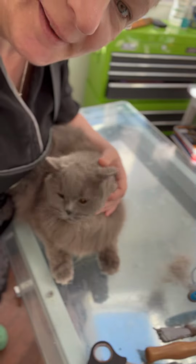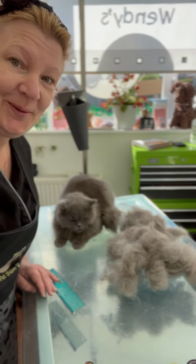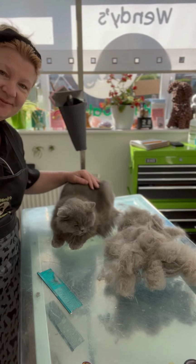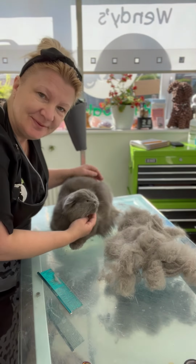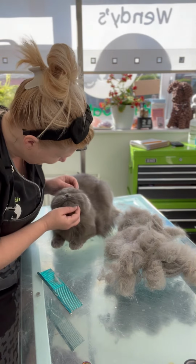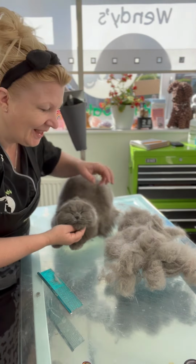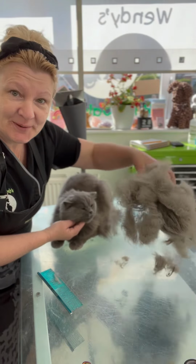I quite like it. So. There she is. I'll make another cat out of her.